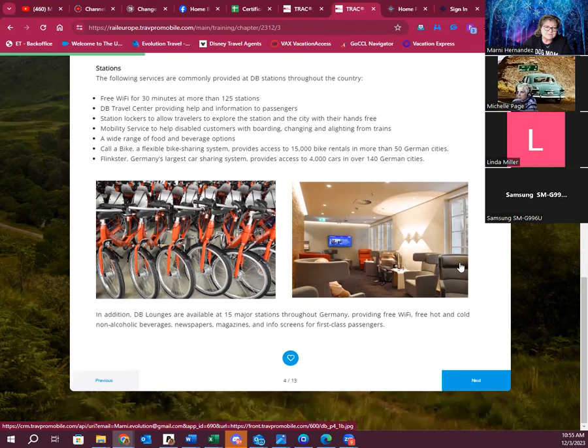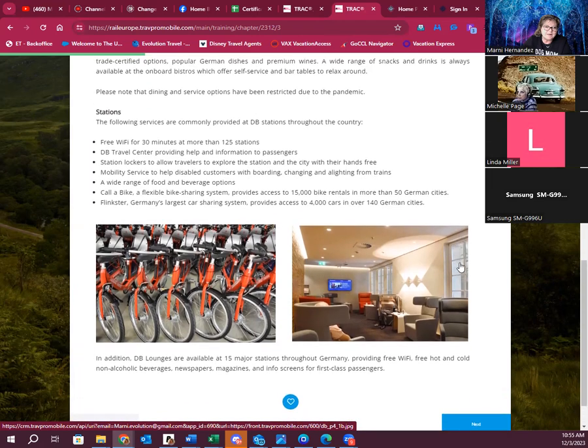Stations. The following services are commonly provided at DB stations throughout the country. Free Wi-Fi for 30 minutes at more than 125 stations. DB Travel Center provides help and information to passengers. Station lockers allow travelers to explore the station and the city with their hands free. Mobility service helps disabled customers with boarding, changing, and alighting from trains. A wide range of food and beverage options.